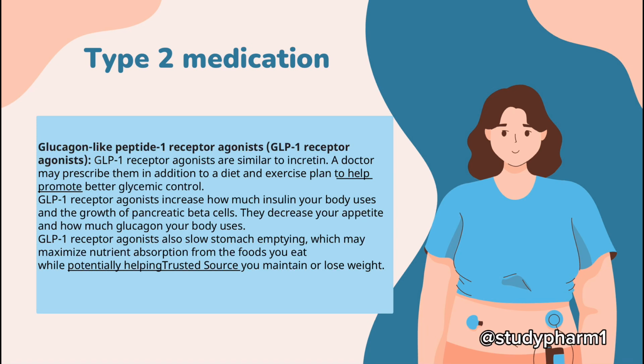Glucagon-like peptide-1 receptor agonists, GLP-1 receptor agonists. GLP-1 receptor agonists are similar to incretin. A doctor may prescribe them in addition to a diet and exercise plan to help promote better glycemic control. GLP-1 receptor agonists increase how much insulin your body uses and the growth of pancreatic beta cells. They decrease your appetite and how much glucagon your body uses. GLP-1 receptor agonists also slow stomach emptying, which may maximize nutrient absorption from the foods you eat while potentially helping you maintain or lose weight.